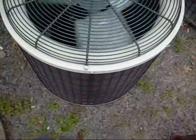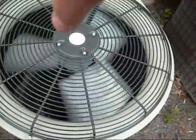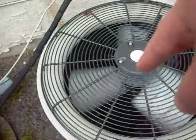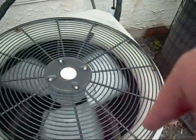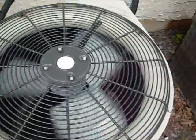And this is one of those weird things with my camera. The blades are actually spinning really fast this way, but in the camera, it appears as if they are spinning this way. Weird.